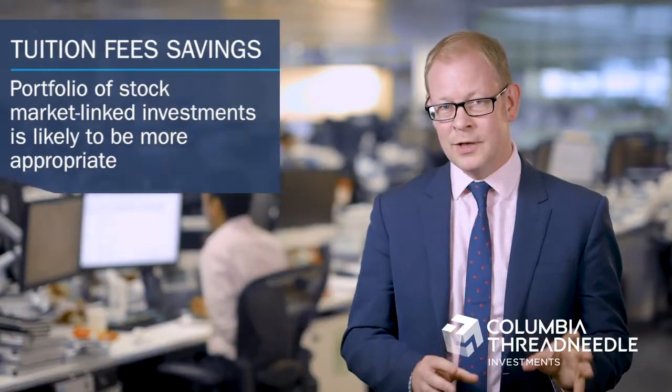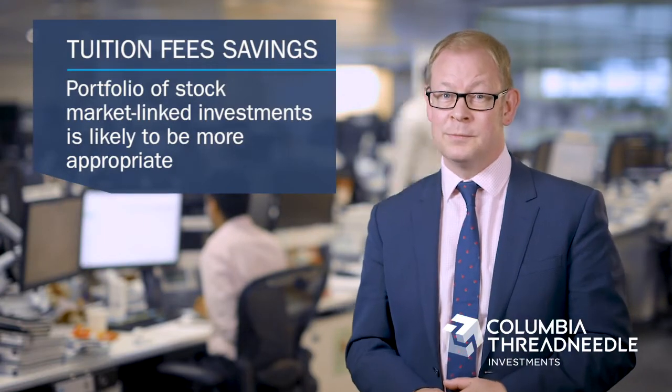Well, unless your children are already into their teens, putting money aside for their higher education costs is likely to be a long-term project. As such, the potential returns offered by a diverse portfolio of stock market linked investments is likely to be more appropriate than a cash deposit account. Shares and investment funds carry more risk, of course, but a long investment time frame gives your portfolio much more opportunity to ride out any falls in value and offer a decent rate of overall growth.